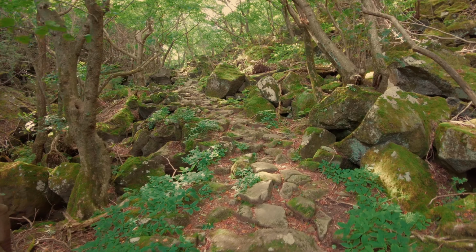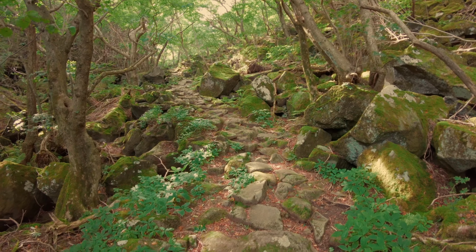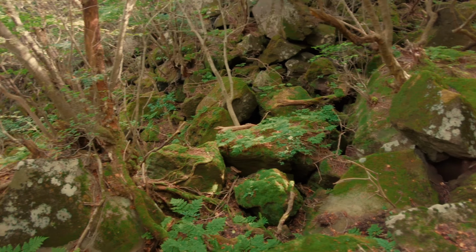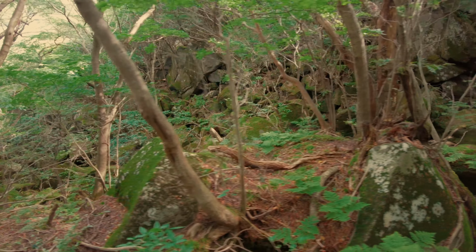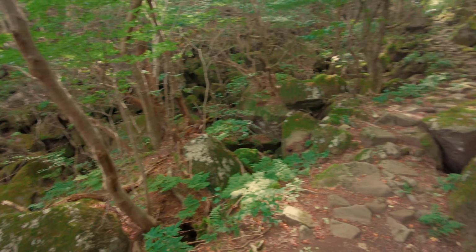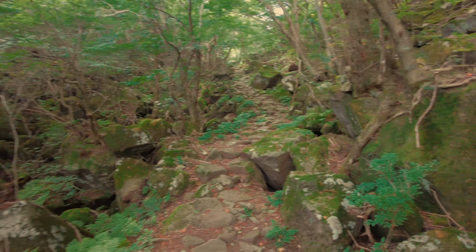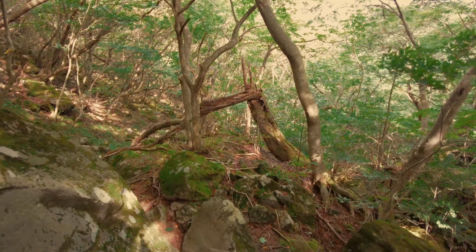Wow, this is so beautiful. I really love this path. Spectacular, look at these. These rocks have been here for probably several hundreds of years or even millions maybe. One day after the volcano erupted, all these just formed red like that, and it's been here for generations, centuries I should say. All right, it's beautiful, really enjoy this path.